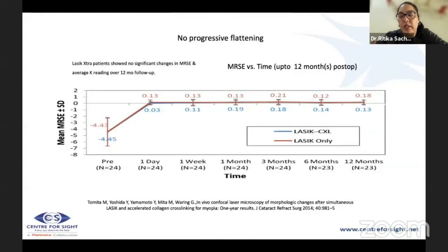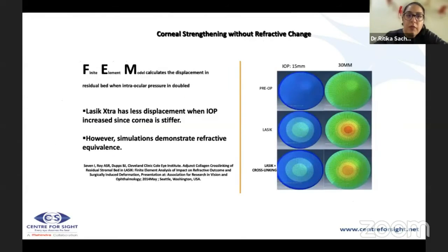This again has shown that you can follow these patients for years and the stability that they maintain, particularly in hyperopic LASIK, is remarkable. This is the finite element modeling. What this basically does is try to reconstruct the cornea post the extra procedure, and it has shown that the LASIK extra corneas are stronger. So if you're exposing them to higher IOP, they're less likely to deform, basically meaning they're stiffer, less likely to become ectatic, but the refractive outcome has not changed.